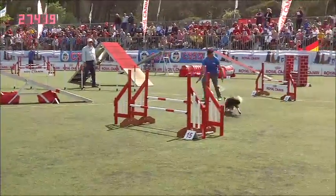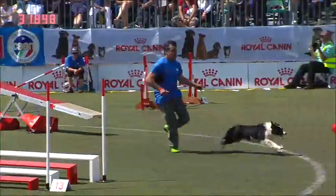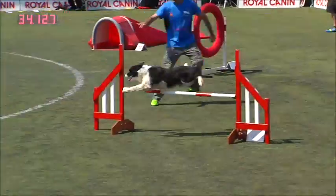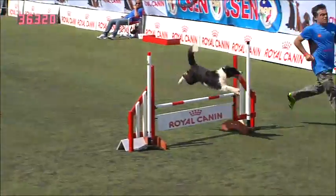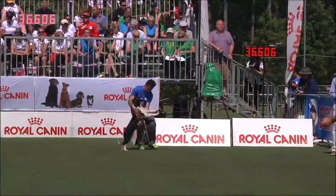Time to beat 35.03, the fastest time in this 525 category so far. And unfortunately, a down seesaw miss. And nice try for Luis Sousa and Lash.